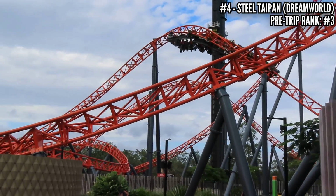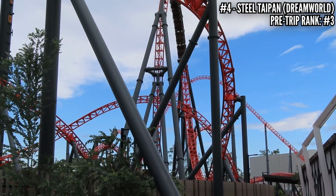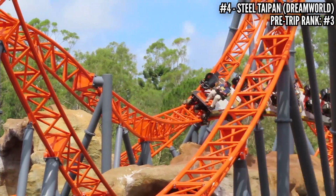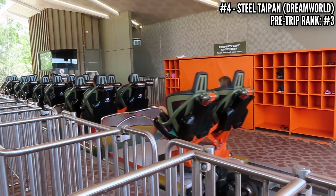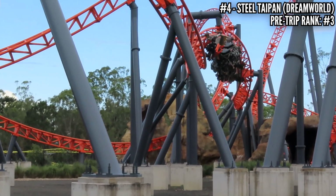Between this and Time Traveler, give me this. It has such a dynamic layout for a spinning coaster, and it was well worth the money. I don't want to rank Steel Taipan based on this upcharged gimmick, but that doesn't mean you can't enjoy it. From all your comments, I understand the spinning back car is normally only available on the weekends, Friday, Saturday, Sunday, so we played it safe and went on a Saturday.